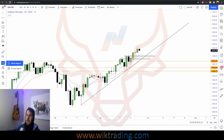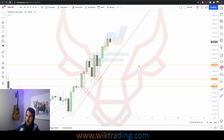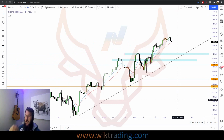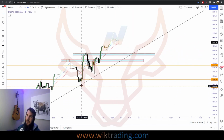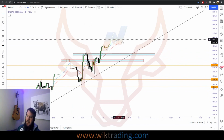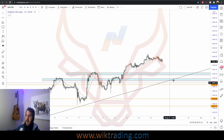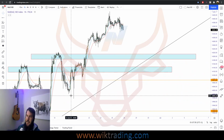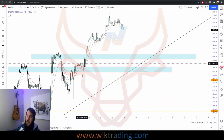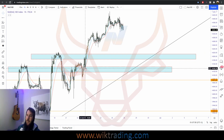So if I just take off the magnet quickly and use the normal concept of ABCD patterns on the lower time frame, so it's easier to spot, I can see that we've got a B, C, D that played out on the 4 hour. And if I go down to the lower time frames, what I'm seeing is an ABCD pattern started here, A here, and then a B, and then a continuation up.